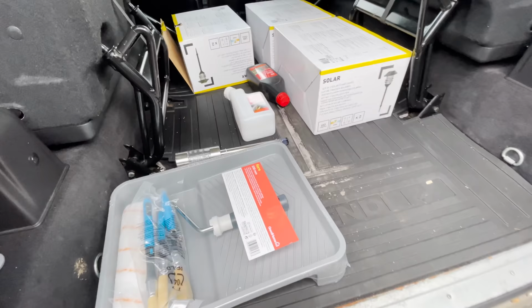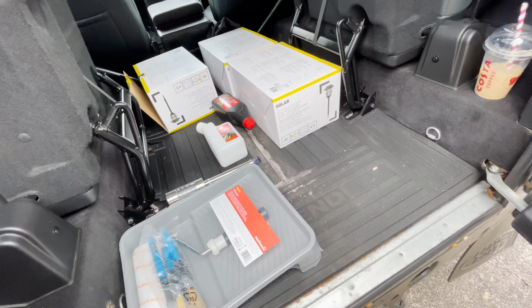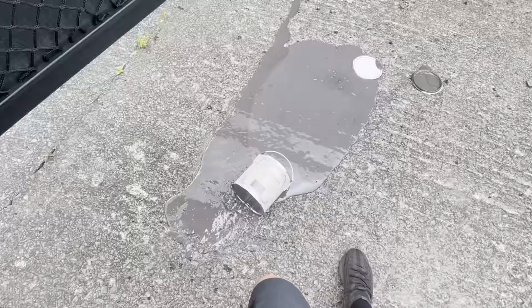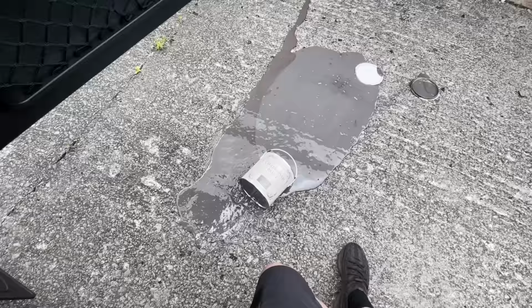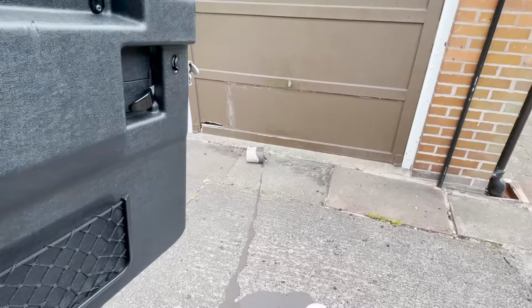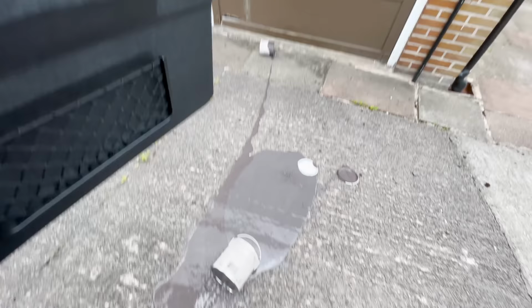Whoops. So I was unloading the Defender and accidentally knocked my paint over, which was bad. And then I turned round to try and catch it. And when I turned round, I knocked the other paint over. And then that one rolled down and fell away. That was probably 70 quid worth of paint just gone.